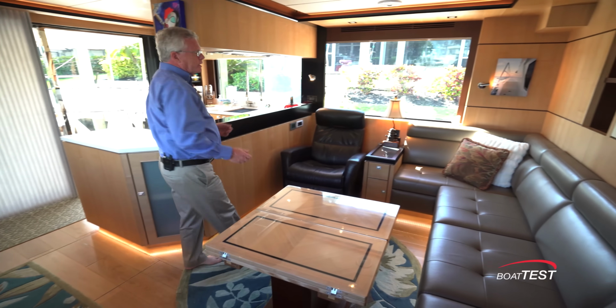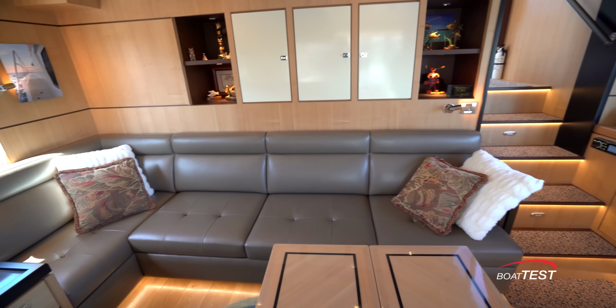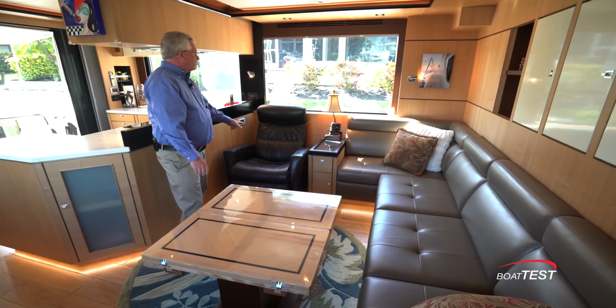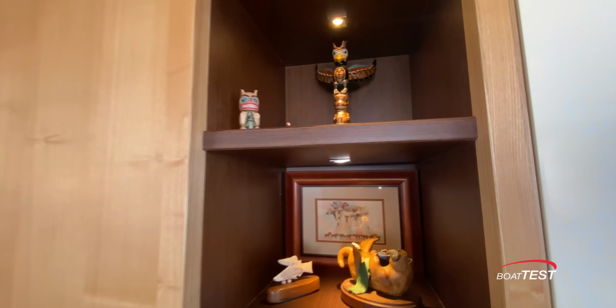Now the salon area starts with an L-shaped sofa. It's interior grade ultra leather. There's a table on a high-low pedestal, and it's also expandable. Customer provided recliner, and I like on the forward bulkhead there's more storage and even open storage areas with lighting up above. It's a nice touch.